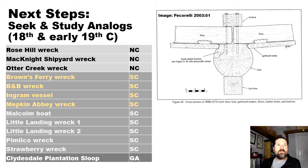For example, the floor and futtock dimensions of the Waterlily site seem to be very similar to the Browns Ferry wreck dimensions, and also the B&B wreck dimensions, which are two wrecks worked on by Skier in South Carolina. Similarly, sided and molded dimensions of the floors and futtocks on the Waterlily site are very close to Browns Ferry, but also bear resemblance to the B&B site, the Ingram site, and the Mepkin Abbey wreck. And they also share a similarity in the type of fasteners used.